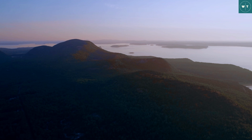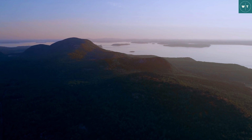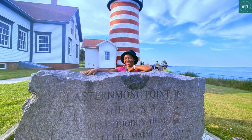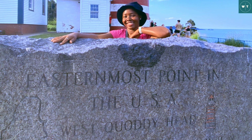If you're an early riser, then you might want to get there and catch a sunrise. It's a must, especially from October to March. It's one of the first places in the US to see the sunrise. Of course, if you're really into being the first person to see the sunrise, then you might as well go all the way to Lubec in Maine.